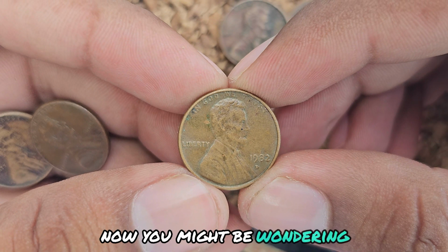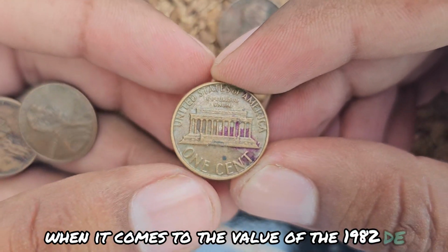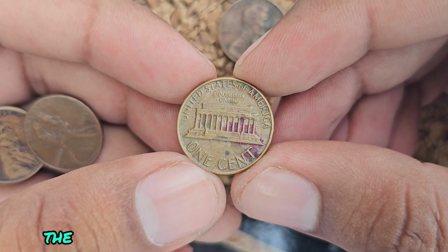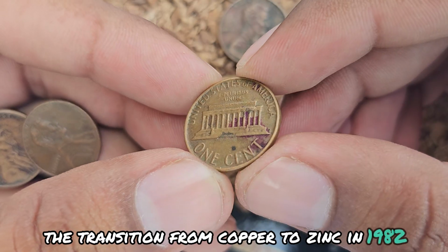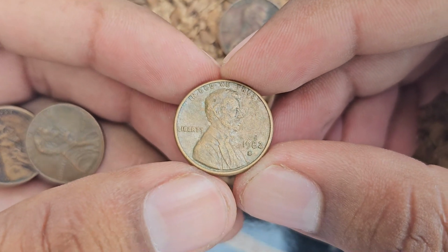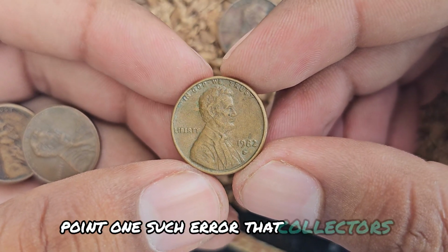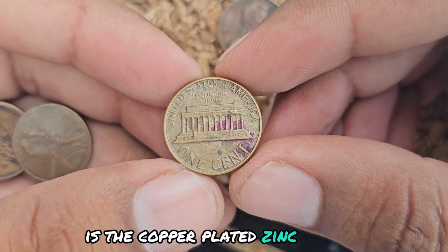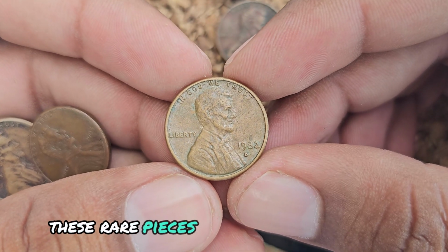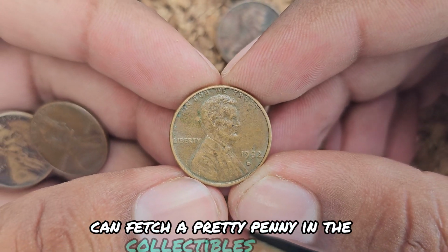Now, you might be wondering why this change in composition is important when it comes to the value of the 1982 D-mint mark Lincoln penny. Well, here's where things get interesting. The transition from copper to zinc in 1982 resulted in a few errors and variations in the minting process, making some of these pennies quite valuable to collectors. One such error that collectors look out for is the copper-plated zinc pennies that were mistakenly struck on copper planchets. These rare pieces, known as transitional errors, can fetch a pretty penny in the collectibles market.